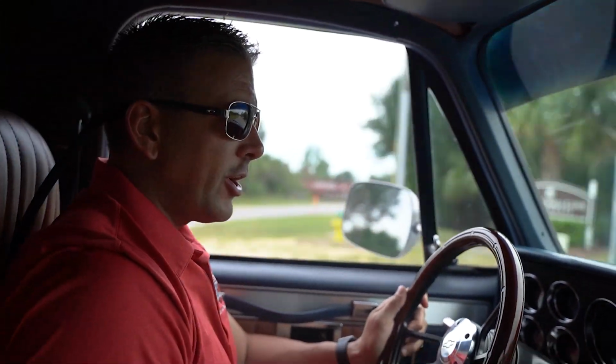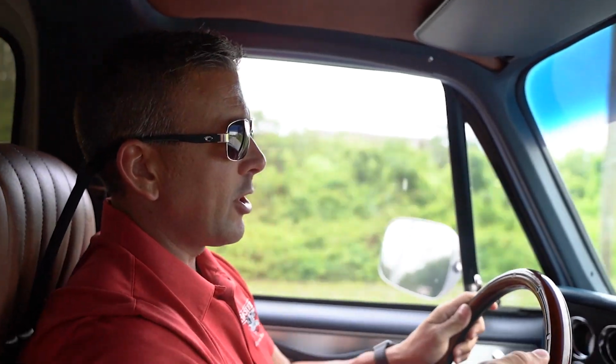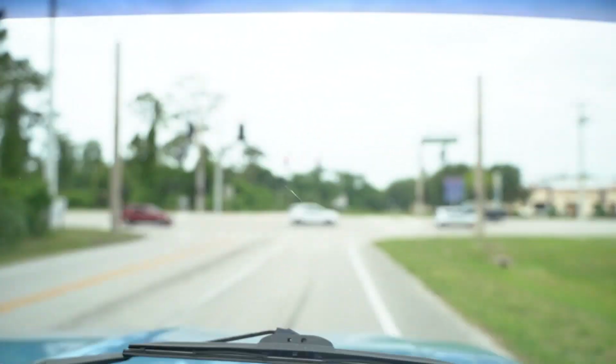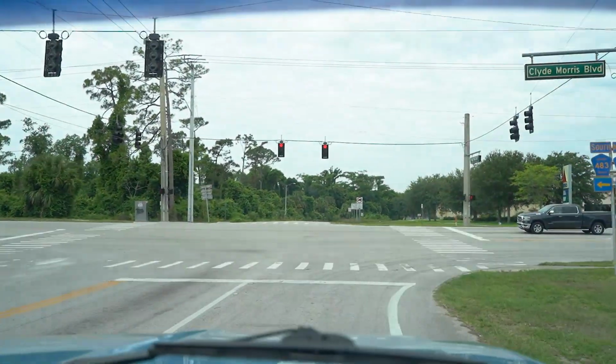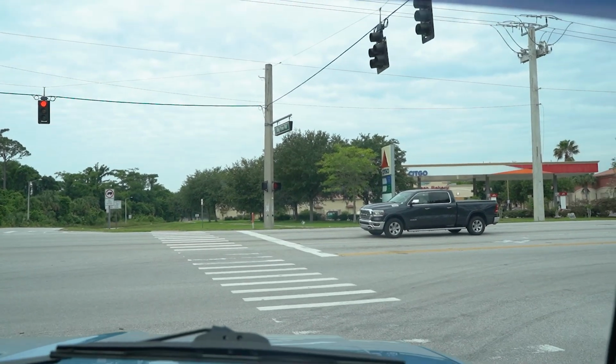The brakes work good. There are no vibrations whatsoever in the drivetrain, the seat, the steering wheel, and the floor. Nothing. We're coming up to a stop here. Again, power brakes, and the brakes work good. There's no warping of the rotors, and no pulsation when you stop.